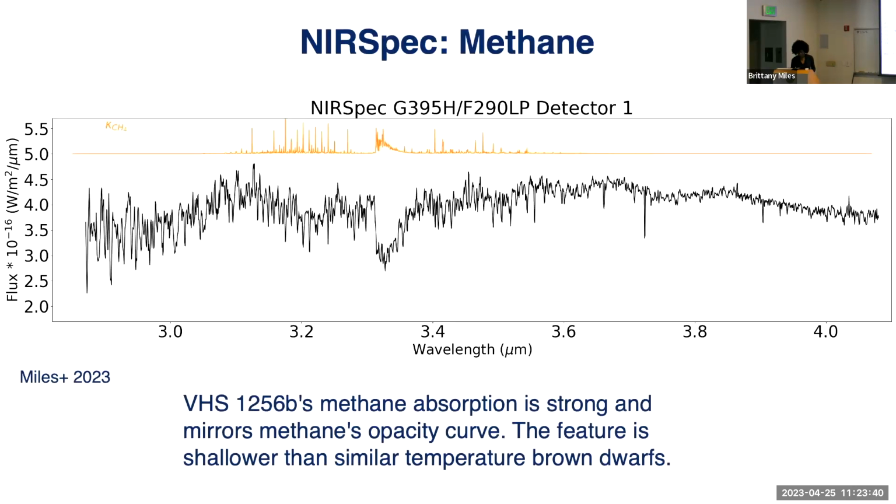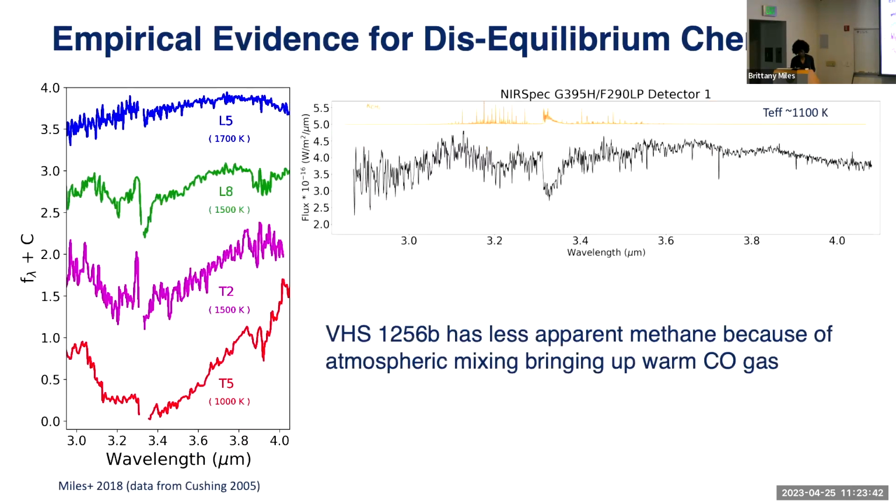And I'm just going to do some comparisons with other similar temperature brown dwarfs. So this is an L5, it's about 1700 Kelvin, 1500 Kelvin, because spectral type does not always correlate with effective temperature, and 1000 Kelvin, which is a T5. So this brown dwarf is about 1100 Kelvin. That means it should have a very large methane absorption feature here, but its methane feature is also very shallow, as if it were more like an L5.